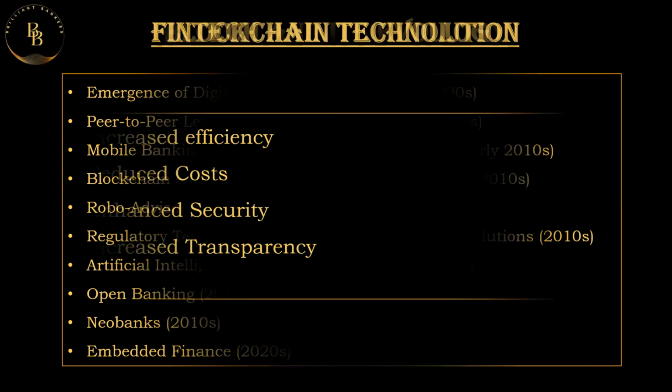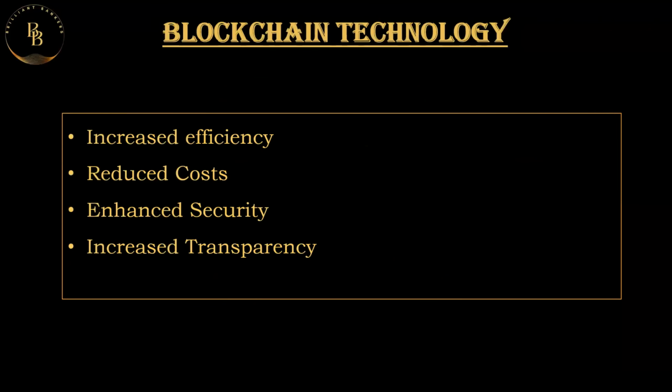So, what is blockchain technology? Blockchain technology is the technology behind cryptocurrencies like Bitcoin, and it has the potential to revolutionize the international banking industry. It offers several advantages over traditional banking systems, like increased efficiency, wherein blockchain can streamline the international settlement process, which can significantly reduce the time it takes for funds to transfer between banks.